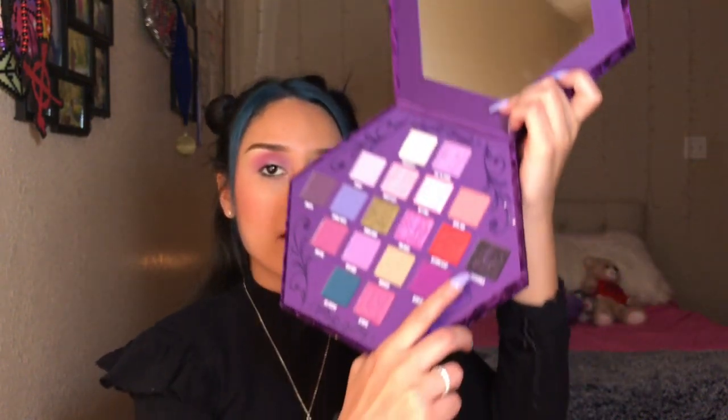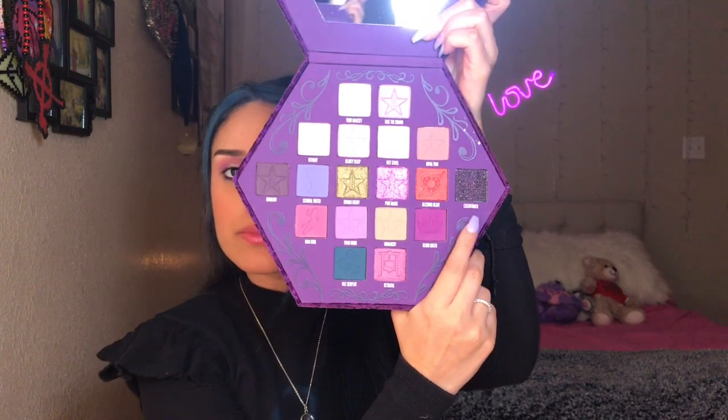It's called Executioner, and I'm gonna put that on my outer corner and super tight on my inner corner, right here. I'm gonna grab the same color that I was using with the purple and blend the black and the purple together.